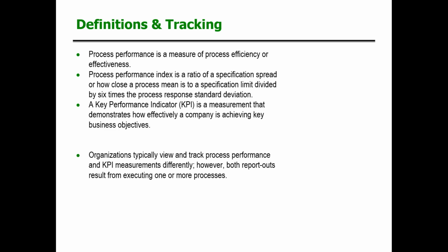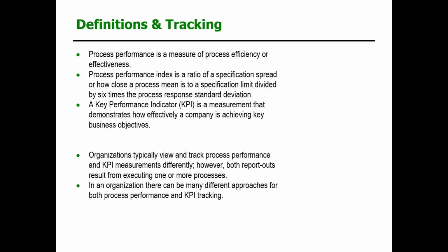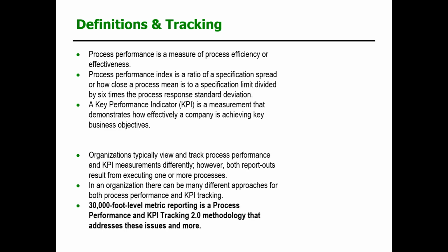Organizations typically view and track process performance and KPI measurements differently. However, both report outs result from execution of one or more processes. In an organization, there can be many different approaches for both process performance and KPI tracking. 30,000 foot level metric reporting is a process performance and KPI 2.0 methodology that addresses these issues and more.